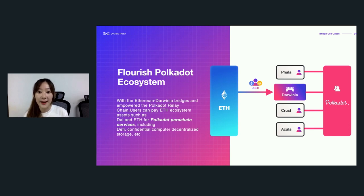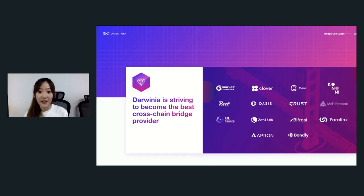Finally, besides DeFi, blockchain game, and NFT use cases, the most important use case is for the whole Polkadot ecosystem. Darwinia is also going to participate in the Polkadot parachain auction, striving to become the bridge hub to all parachain projects. One use case would be that users are able to pay directly with Ethereum ecosystem assets to use our parachain services, like DeFi on Acala, confidential computing cloud on Phala, and decentralized storage on Crust. These parachain projects won't need to build these bridges on their own, but can focus on building their customized business and applications. Thus, expanding the Polkadot community and flourishing the whole Polkadot ecosystem. So for now, we have been striving to be the best cross-chain bridge provider, and a lot of projects have been on board to integrate our Darwinia cross-chain bridge.